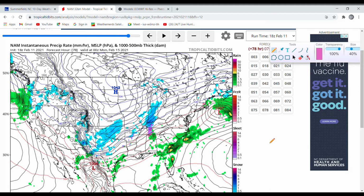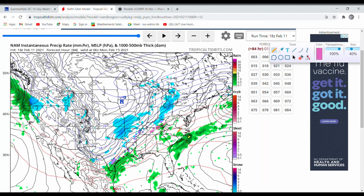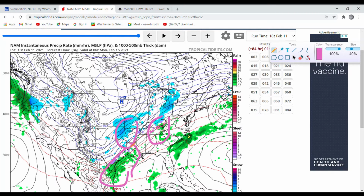Now we can see this one doesn't have enough moisture, doesn't have enough resources to become anything. But then the ghost of this attaches to this moisture from the Gulf and the Arctic, clashing together to make the perfect ice storm.